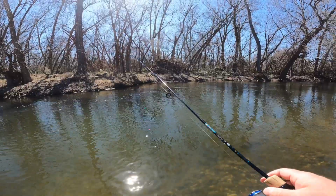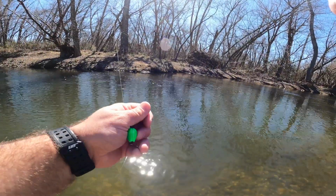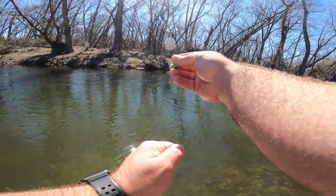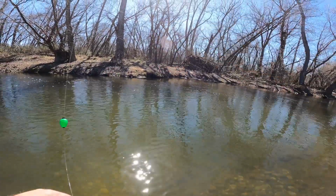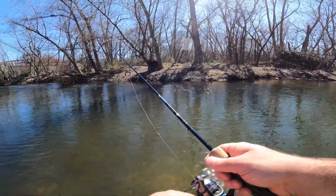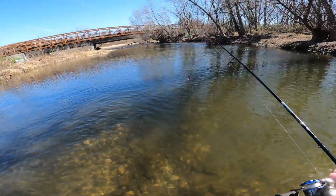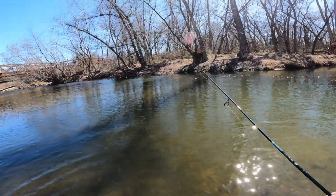I think that channel's a little deeper, so I think we'll put our bobber a little higher. This stuff is super lightweight, so it's really good for backpacking and camping and stuff. Just kind of sucks that it doesn't weigh a lot, so it's kind of hard to toss it out there depending on where you're at or if it's windy or anything, but definitely nice to have in the tackle box for sure.